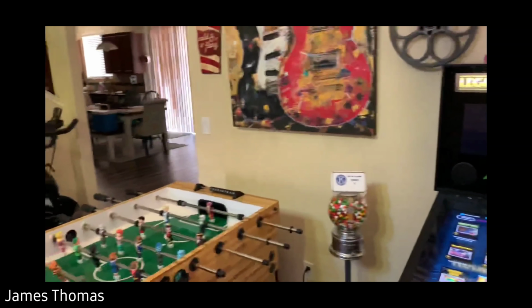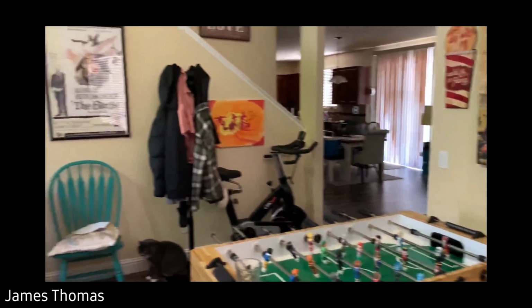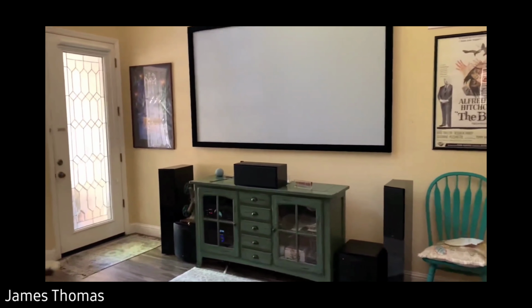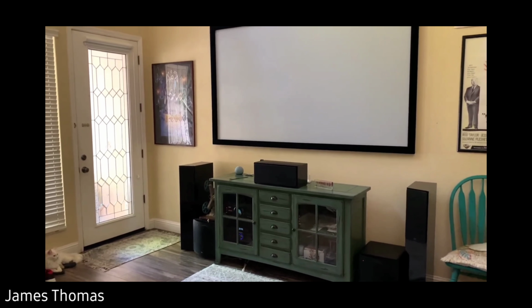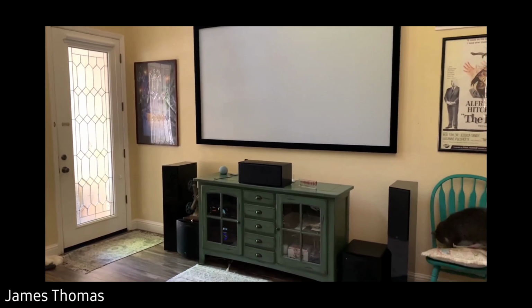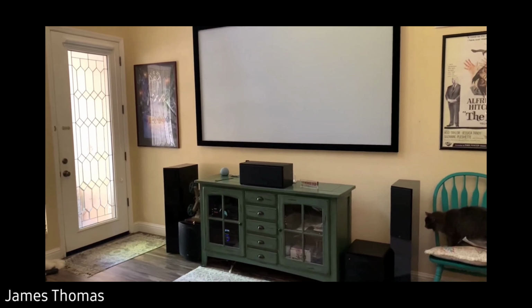So that's it for now. Eventually I will be moving this into a dedicated room, and the acoustics and the lighting will be better, and we will go from there. But on my budget, this is it for now.